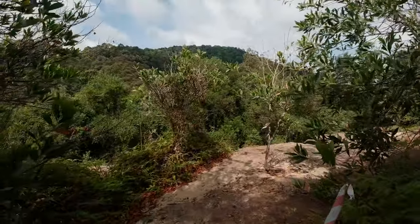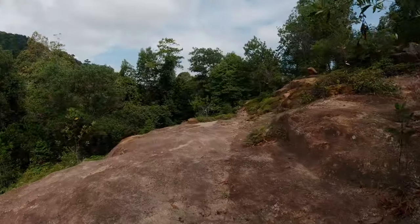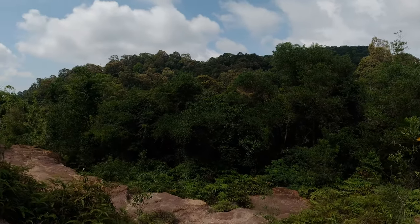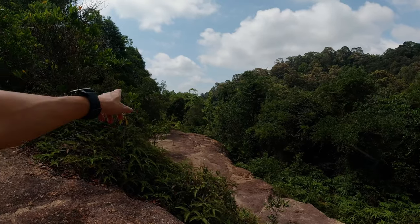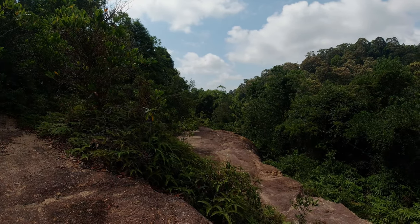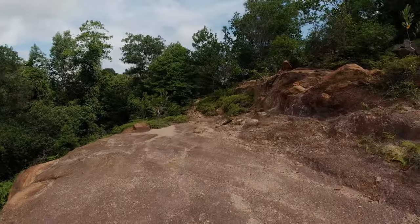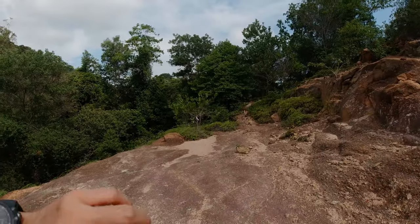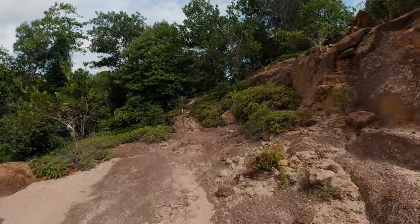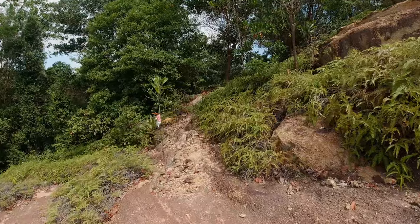Then we reach another open area here. This is sort of sandy rocks. Last time I was stuck there because there's a deep valley, so you can't go through. I guess just bypass it. So this is the way. We are less than a kilometer, about 1 kilometer from the seaside.